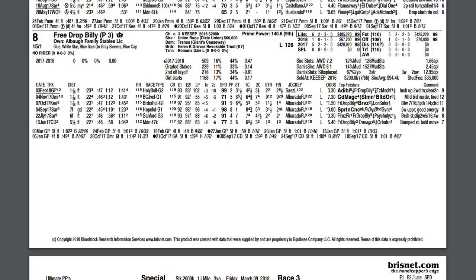I thought that was a very fairly run rendition of the Gotham. I mean, there wasn't too much to take away from trip-wise. There was a quick pace up front. Everyone kind of got the trip. They had a clean, reasonable trip. There were no excuses. Just turned out Enticed was much the best.